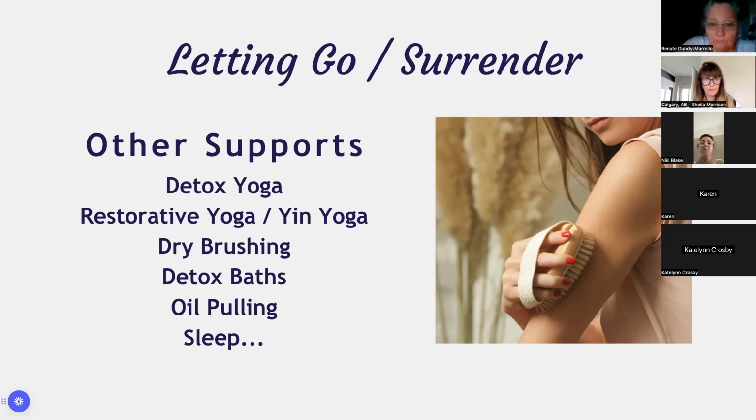Oil pulling is one where you swish the oil around in your mouth. We go through a whole session on that in the Flourish Cleanse. And even just sleep, like prioritizing sleep during your cleanse, is a way that we detox and let things go. So maybe you design your cleanse, and we look at that tomorrow. If sleep is one of your challenges, maybe it's all around sleep hygiene and making that your priority. So there are all different ways that we can put this together for us.